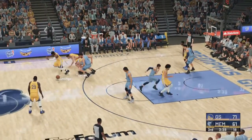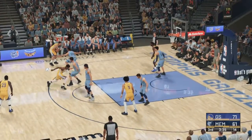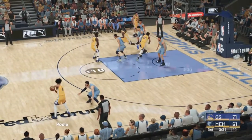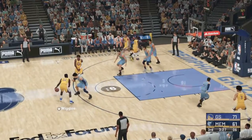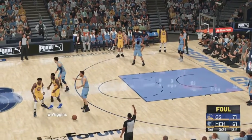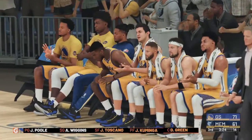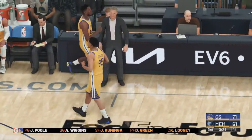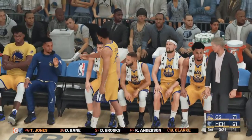Tipped away. Pass to Kuminga. Now Green. Looking at his stats, he's putting up about 7.5 per game. Just 5 to shoot. And Kyle Anderson is going to pick up the foul. That's his first foul. And the Grizzlies with some changes. Adams comes in for Clark. And it's Morant in for Jones. And Golden State also making a switch. Looney's checked in.